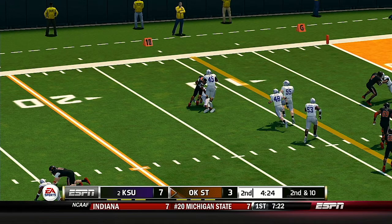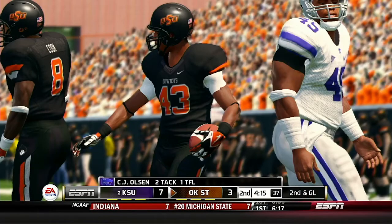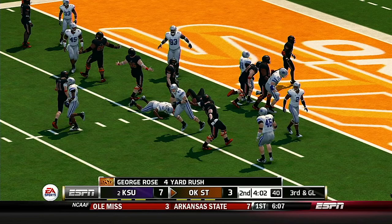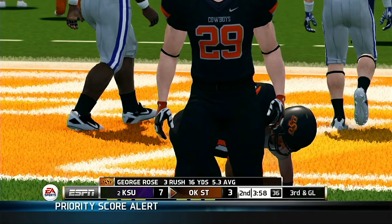Handoff on the counter. They bring him down in the backfield. I'd look for this offense to go back to some more straightforward between-the-tackles running. They want to win this thing in the trenches. Takes it up the middle for a nice run. Gaining 4 yards. That makes it third and goal. Big third and goal. Can the defense stop him?